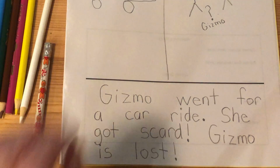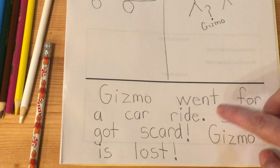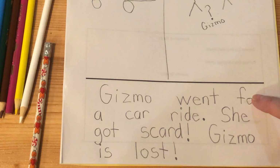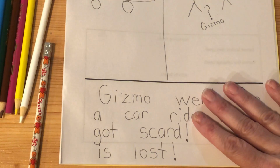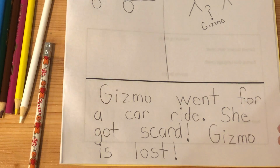Now, if you are writing your sentences, your end of kindergarten standard is to have 3 complete sentences like I have here. But if that's too hard for you, that's okay. You have a while. So just write 1 sentence. If you're struggling with sounding out words, just do 1 sentence. If you think you can do 2, do 2. Some of you that can do 3 sentences right away, that's great. Try to add more detail.